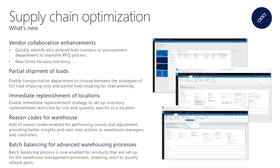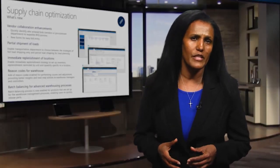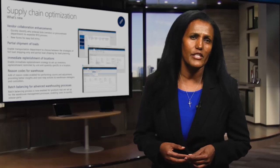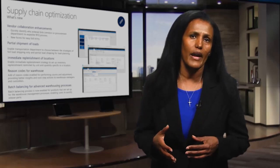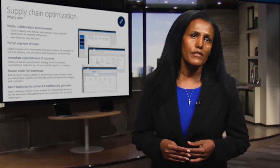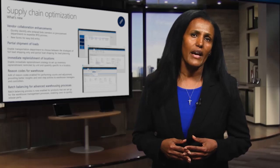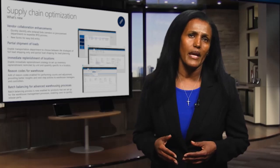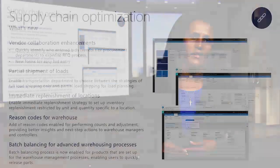Next, we move to our third theme of the spring enhancements in Finance and Operations, supply chain optimization. To stay competitive and be responsive to customer demands, it's critical for companies to move their supply chain management to an operating model of proactive execution. In this release of Dynamics 365 for Finance and Operations, we added enhancements to our supply chain management capabilities to further streamline and optimize processes.